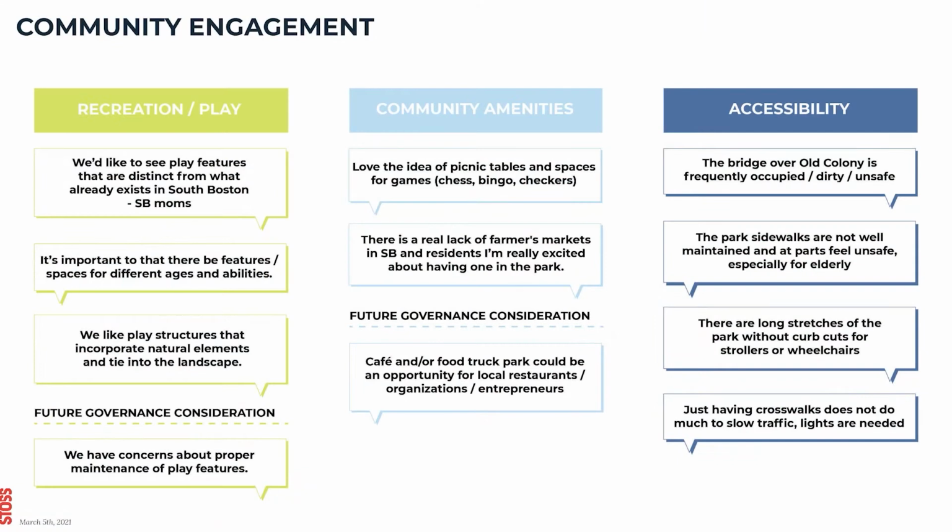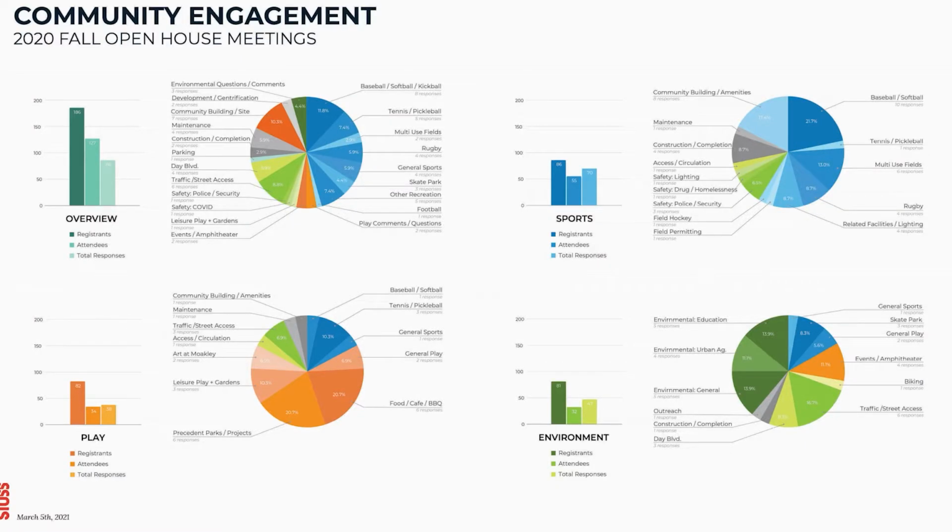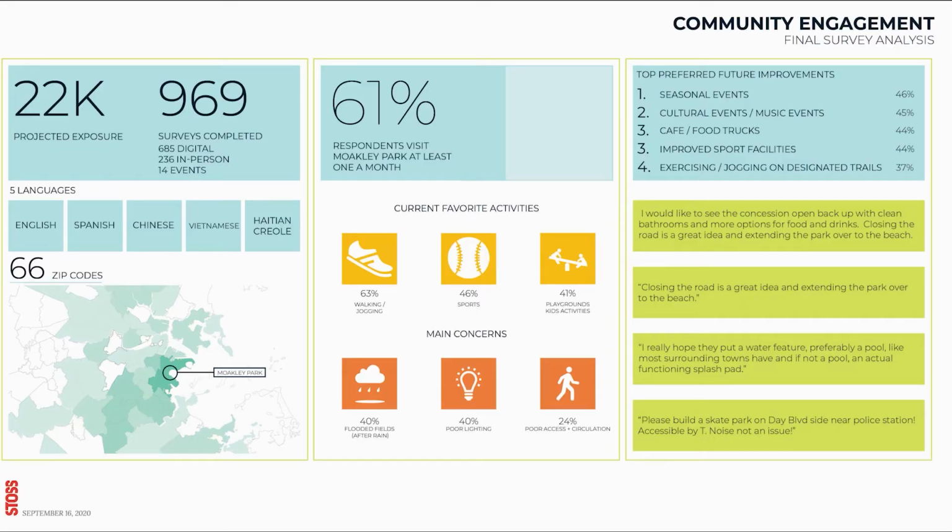Feedback on the preliminary design plan informed subsequent design phases, and as the planning has progressed, the team has become more granular in their outreach, tapping different groups from skateboarders to parents groups for their specific input. Engagement is ongoing throughout each phase and will continue to inform the planning and design process.